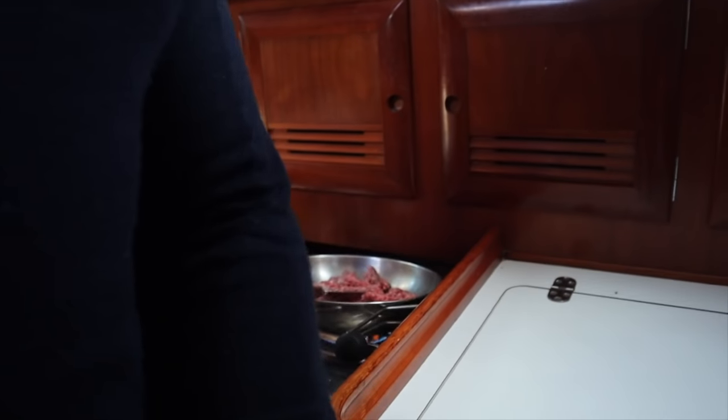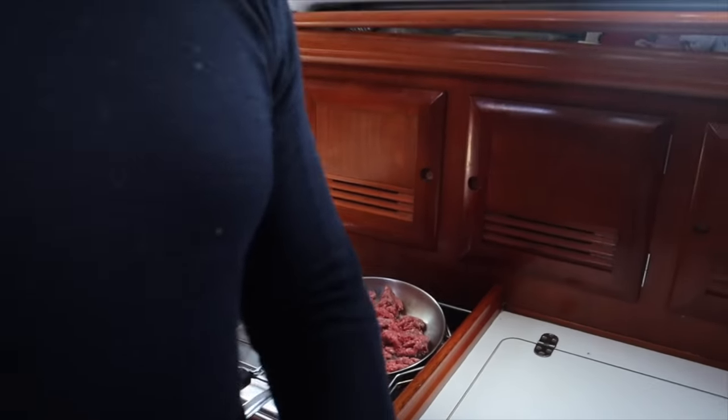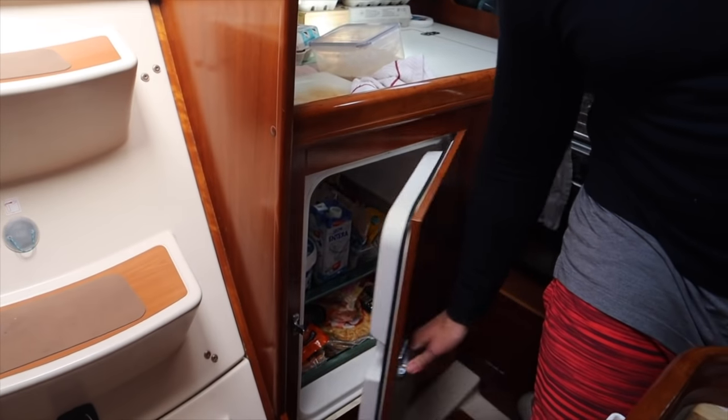We're up to day four. Ben's in the kitchen cooking dinner. What are you cooking? Cooking nachos. Bit of salsa. Starting off with some fresh mince. Ooh, that's good. Thanks to the fridge installed on Bacchus. Look at that, still full of food. We're doing all right.